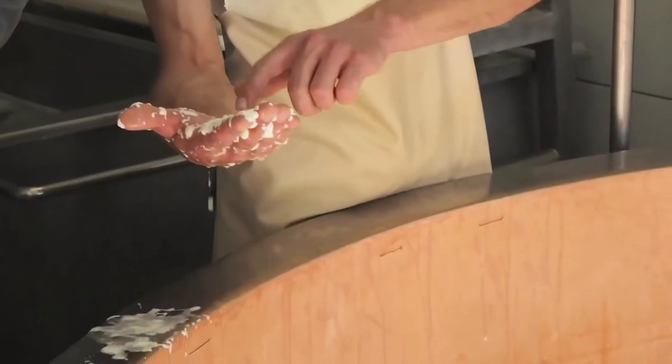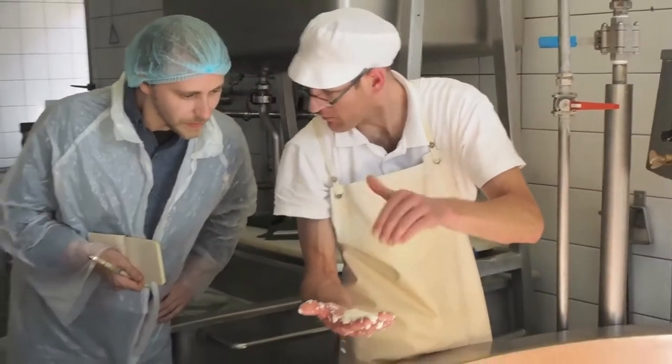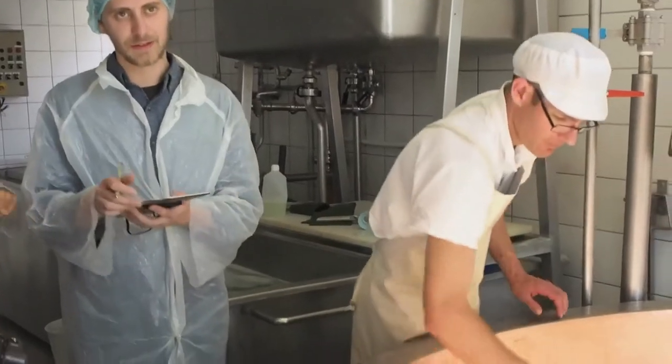On voit déjà que c'est plus ferme que tout à l'heure. It's much firmer than it was before.